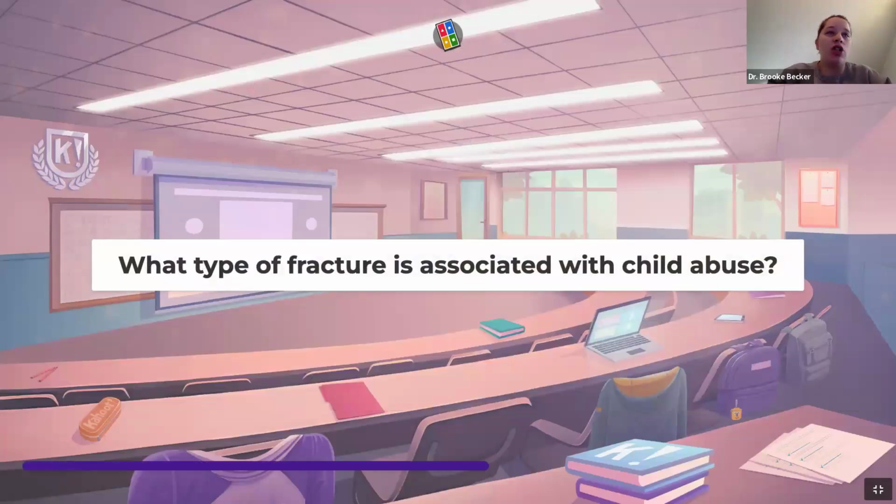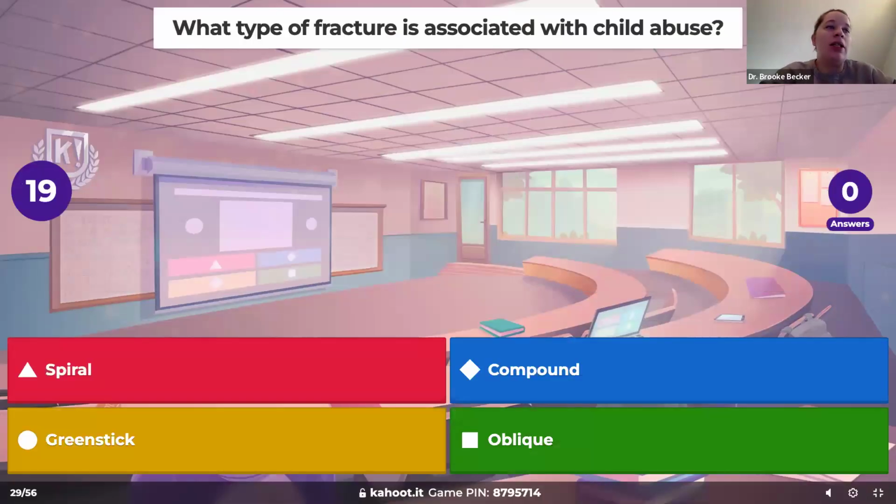Okay. What type of fracture is associated with child abuse? Spiral, compound, greenstick, oblique fracture.